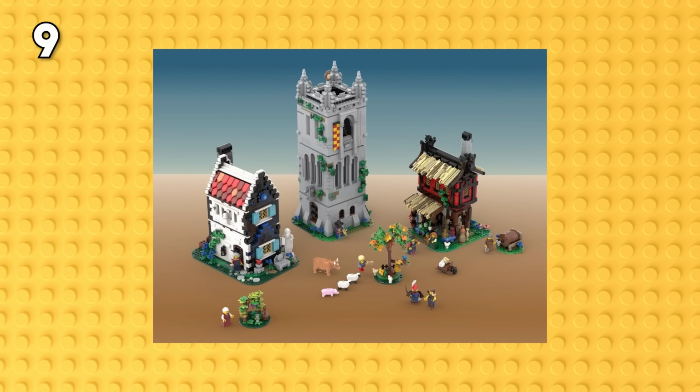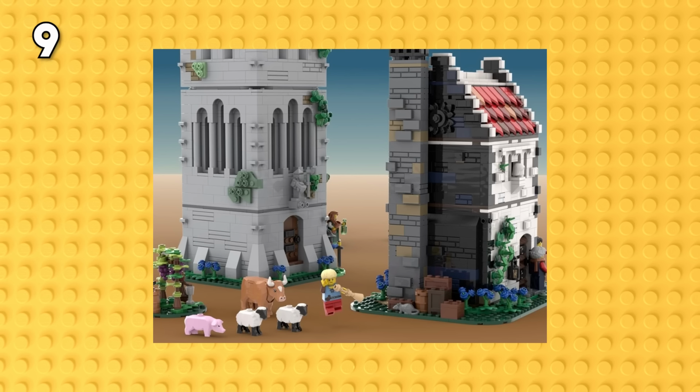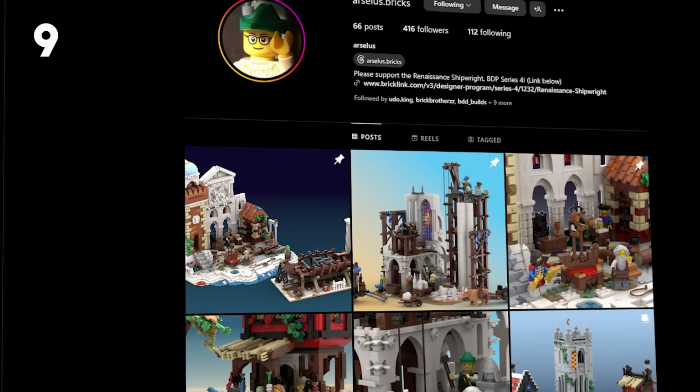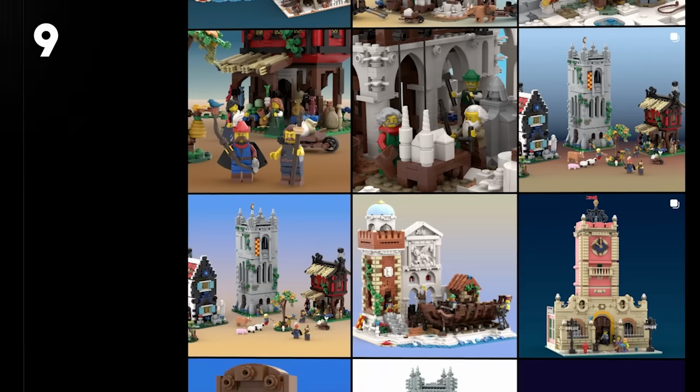The other two buildings, I can't lie, aren't my favorite, but they still look pretty sweet. The windows on the big tower look really nice with the pre-molded 1x1 pillars, and the gargoyle statue over the door is a lovely touch. My main critique of the tower and the white building is that they just feel a little plain compared to the red one. Still though, this is a great MOC, and Arselus has a ton of other sick projects that you should check out on his Instagram linked below.